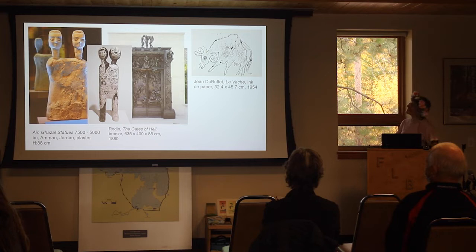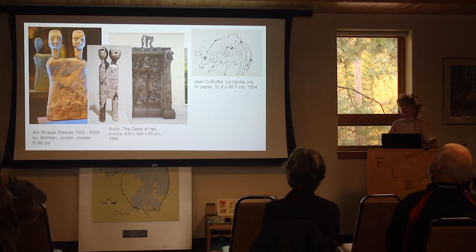And then these Ain Ghazal statues, which I'm saying incorrectly, from Jordan. This image was given to me when I was prepping for my thesis, so I had never even seen this statue when I was making my humanoids. You can see the big eyes and the two heads, and even the proportions are very similar. And this is from like 1700 or whatever. It made me feel like I was connecting to something really ancient and human.